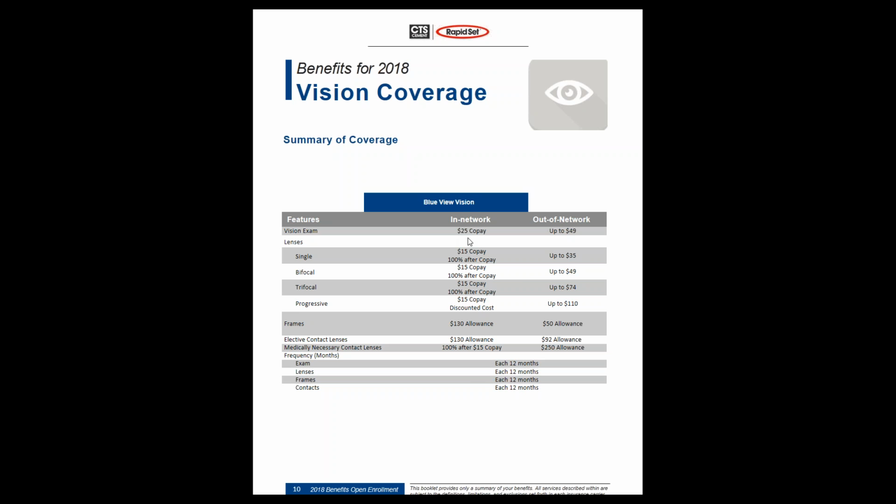So the eye exam is $25, and $15 for single, bifocal, trifocal, or even progressive lenses. The frames, if they are over $130, you'd have a charge. Now with the contact lenses, they have two different categories, elective and medically necessary. If they're elective, so it's cosmetic only and you could wear glasses, then you'll just get a $130 allowance. Otherwise, if it's medically necessary, then it's just a $15 copay. If you go out of network, they will reimburse a portion of the cost, but not very much, so it's nice to find somebody who's in network.